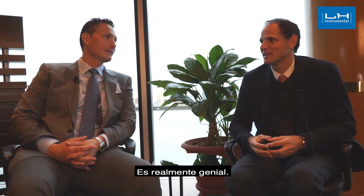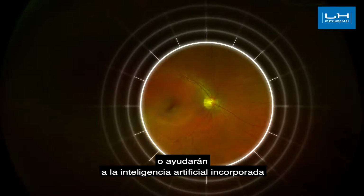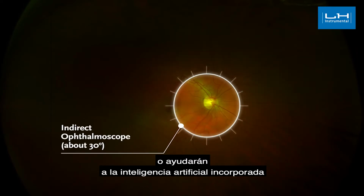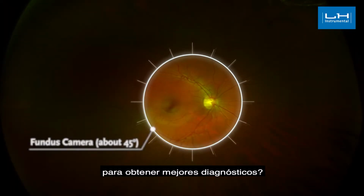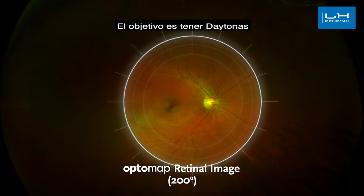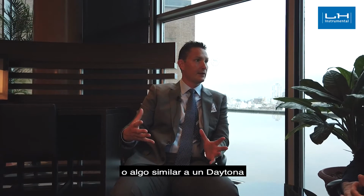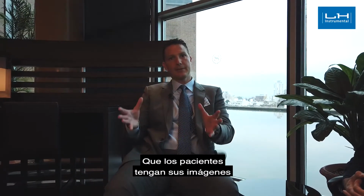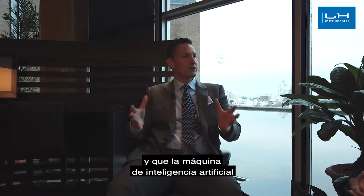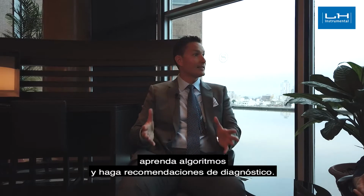It's really great. Do you think this equipment will help the artificial intelligence built in, and help primary care facilities to get better diagnostic tools? Absolutely. So the goal is to have these Daytonas or something akin to a Daytona in facilities that are not ophthalmological, and to have patients get pictures and then have the artificial intelligence machine learning algorithms make those diagnostic recommendations.